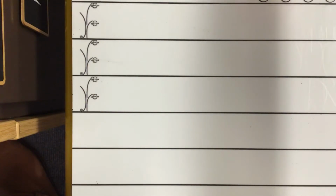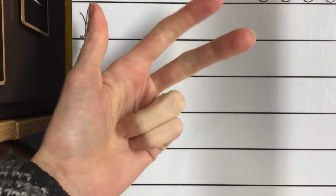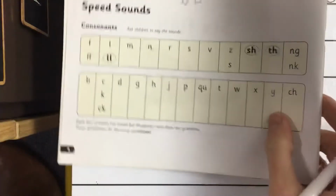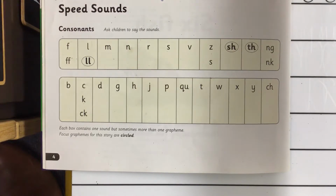Can you say the sentence? That is a lot of fish. Let's count how many words. That is a lot of fish. Six words. What's our first word? Well done. That. Can you see the sound that we're going to use first of all in that?